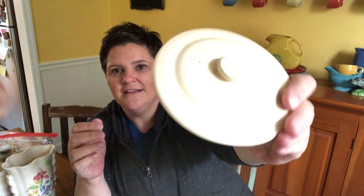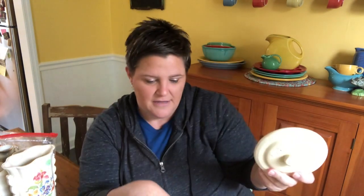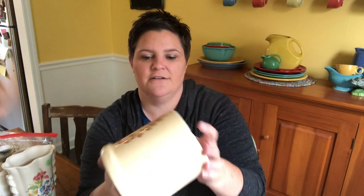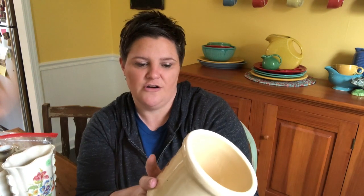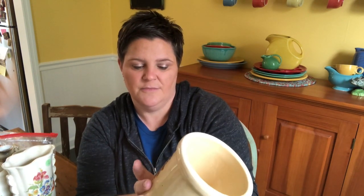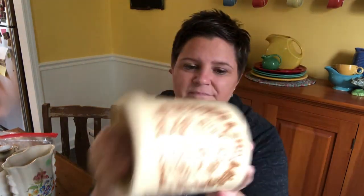But when I picked it up, I looked at the lid and I saw that there were no chips. First, it had a lid. I mean, it's rare you run into a crock that's got a lid. So it had a lid, which made me kind of excited about it. And when I picked it up, it was in such good shape. There are no cracks, there are no chips. This is a James Carberry marmalade from London. So it's really beautiful. It's in stunning condition.